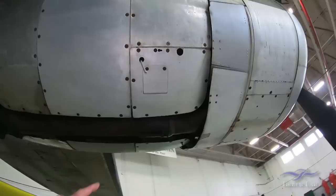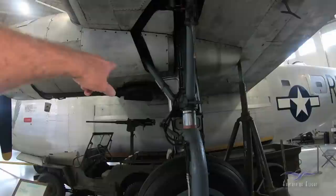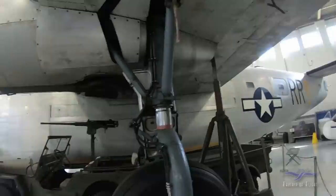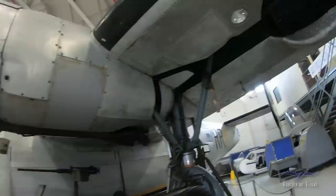Turbochargers on the bottom here. Gear wells, turbo on the other side there. We just kind of got it up on the jacks over here as a safety precaution, in case the tires leak or something like that. 1200 horsepower engines. I'm going to do a little bit of a walk around.